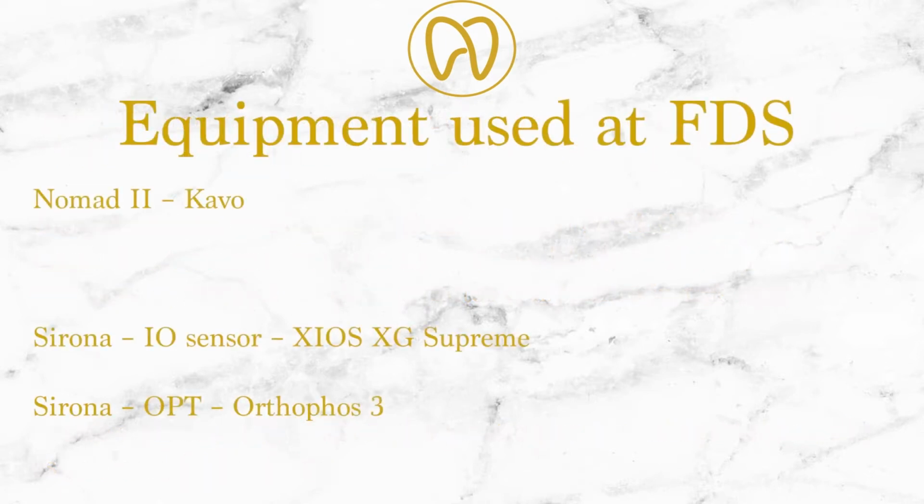We use a number of pieces of x-ray equipment. We have a handheld Nomad 2 small x-ray generator. We also have a larger OPT machine, and the small x-rays are taken using an intraoral sensor. These pieces of equipment are checked on an annual basis by our radiation protection advisor and medical physics expert, Paul Reed, and a log of this is kept in the radiation protection folder, which all staff should know where it is and should be familiar with.